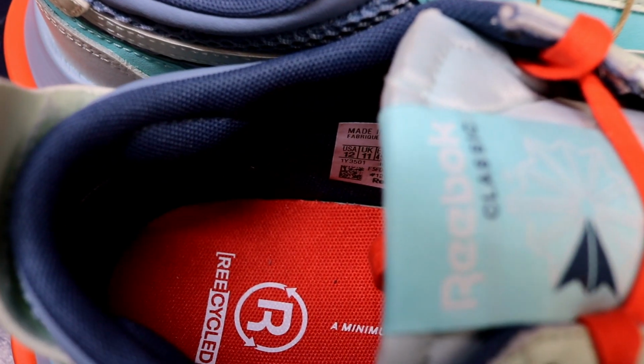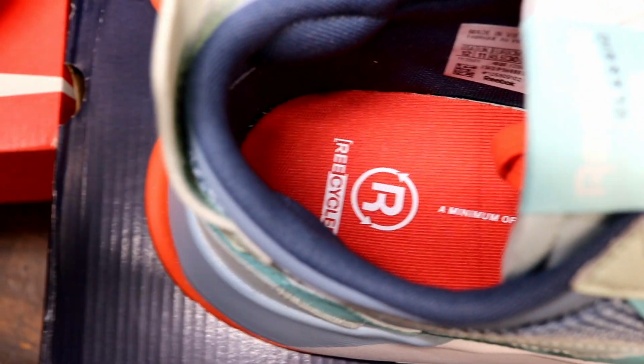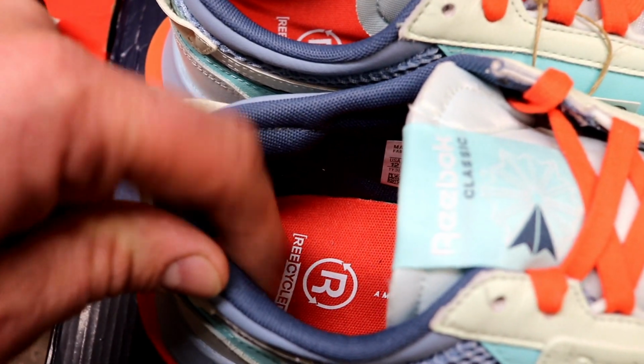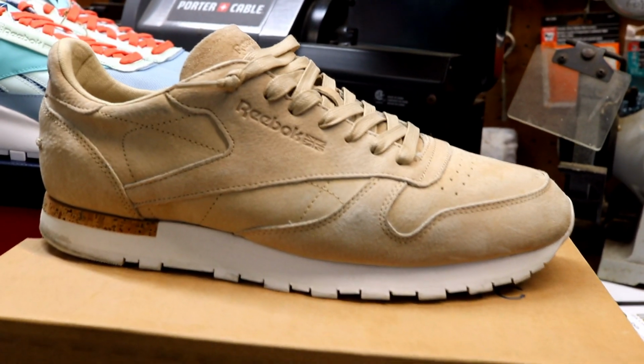Forgot to show you the insides. Reebok Recycled, and check this out. It's got these little things in here. These are simply amazing on both sides. Last look going down the line.